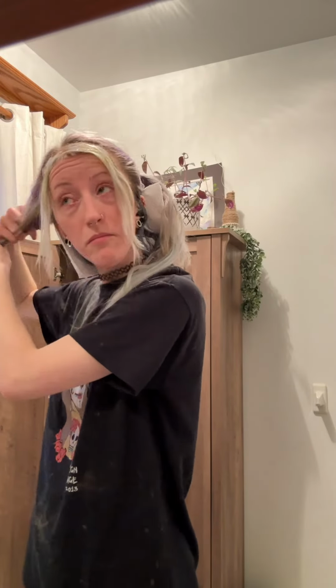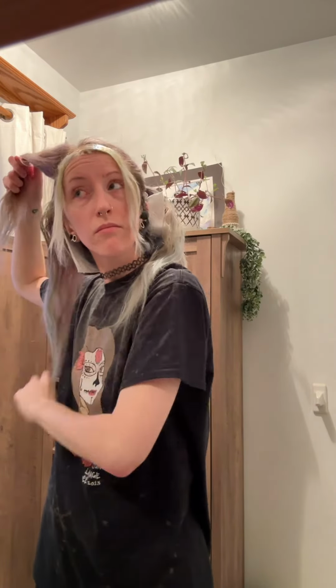Since I was only going to bleach the roots on my front piece, I decided to do that first, just so they had more time to process, while the bleach wash would sit on the rest of my hair. And since I was putting the bleach wash on already pre-lightened hair, I didn't want it sitting too terribly long.